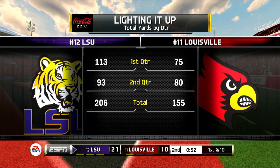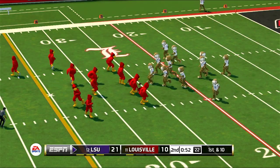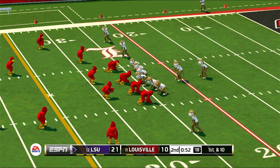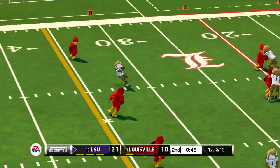Yeah, things were a little sluggish early, but my gosh, these last few series, they just seem to be, at this point, just kind of setting a tone and kind of having their way against this defense. So it's time to see this offense go to work again. This defense couldn't stop them from moving the ball and inevitably finding the end zone.